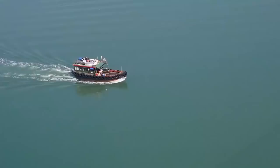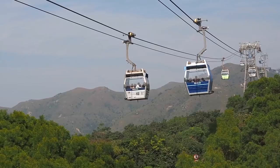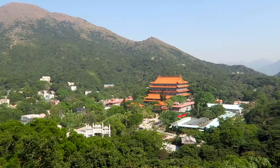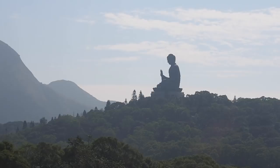If you're looking to get out of the city and a little closer to nature, you can ride the aerial tramway to Lantau Island. Once you're there, you can visit the Po Lin Monastery and also visit the Tian Tan Buddha, better known as the Big Buddha.